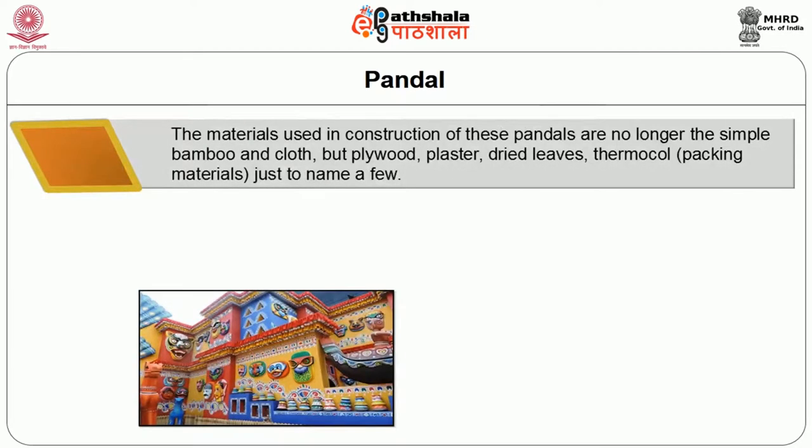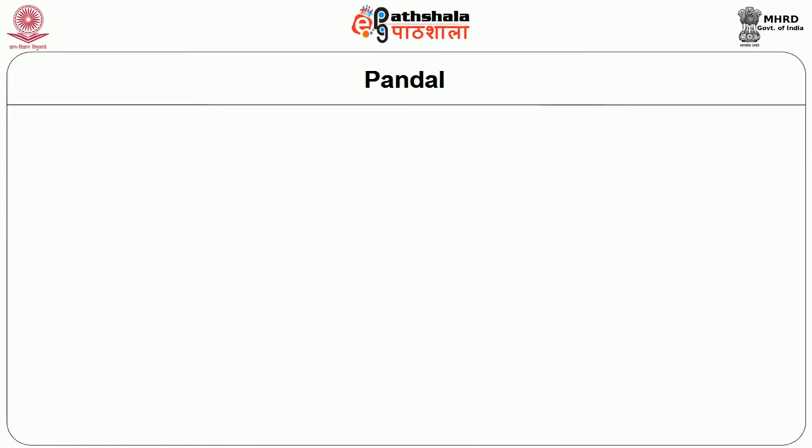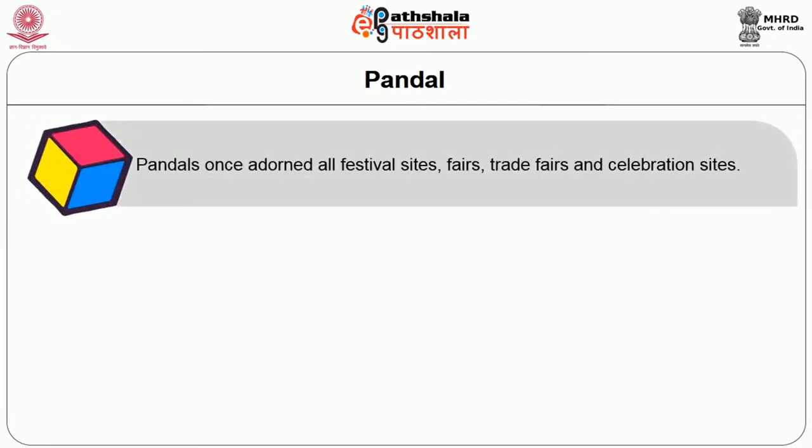The materials used in construction of these pandals are no longer the simple bamboo and cloth, but plywood, plaster, dried leaves, thermocol, or packing materials, just to name a few. So intricate and elaborate are these structures that it is indeed difficult to differentiate the pandals from the real structures. Pandals once adorned all festival sites, fairs, trade fairs, and celebration sites.